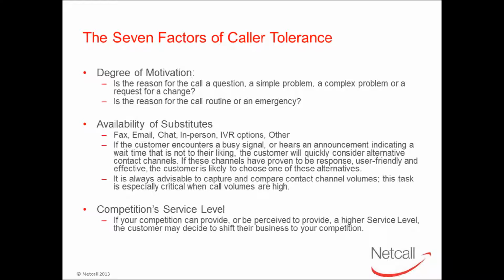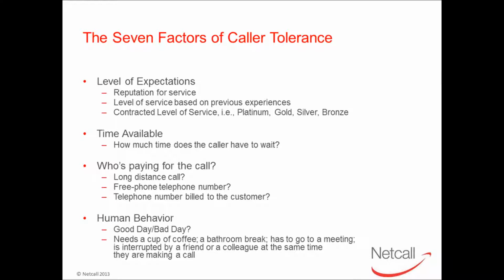The availability of substitutes is becoming more and more important, and we find that customers will try and seek out alternative routes if they find call center queues, and this is the classic one where quite often you'll find that calls end up at a reception rather than going to a call center number because people are trying to get different routes in. And of course, depending upon the demographic, different technologies like email, chat, and automation are becoming more and more important. One thing that we also find is critical is the competition service level. If it's a perceived higher service level from a competitor, then you've got to be careful because the business might shift to them. And that may just be a perception, it may not be a reality, but of course as far as the customer is concerned, that can be very important.